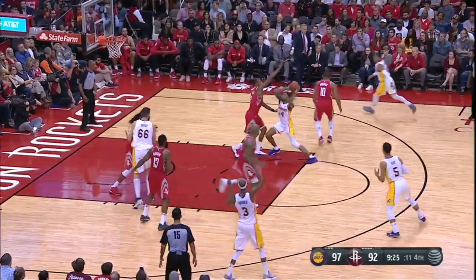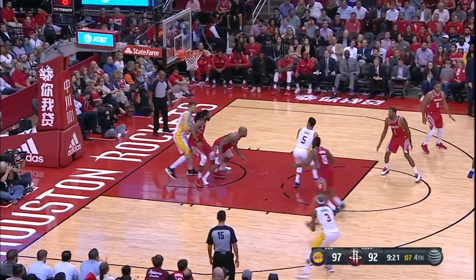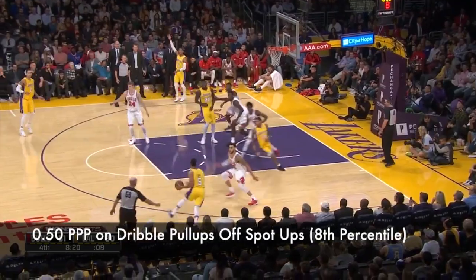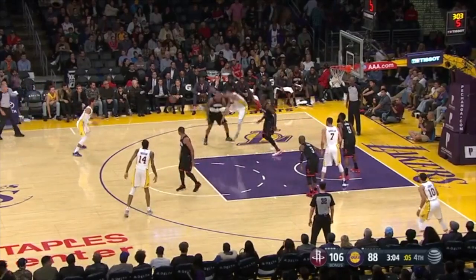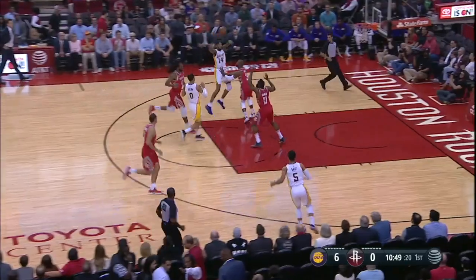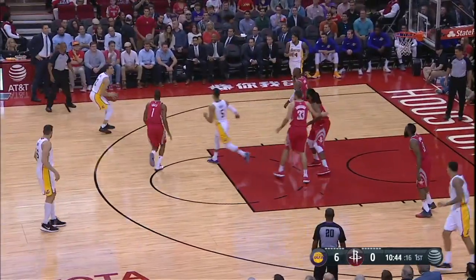But there are times when the defense is going to chase you off of the three-point line and you don't have a lane to get all the way to the basket. The dribble pull-up is what's available in these situations, and that's an area where he struggles. But to his credit, he doesn't take very many of those, electing to drive and kick most of the time instead.